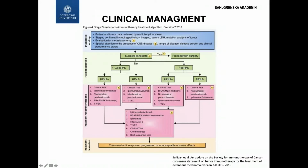And then you have to look at the patient's performance status. If they have good performance status, independent of whether they have a BRAF mutation or not, you basically start with immunotherapy. But if they have a poor performance status and are BRAF positive, you start with a BRAF or MEK inhibitor, and then you can switch to immunotherapy. Because what you want is not just to prolong patients' lives, you want to give them the chance of actually being cured, which is probably what immunotherapy can do today.